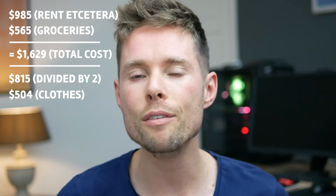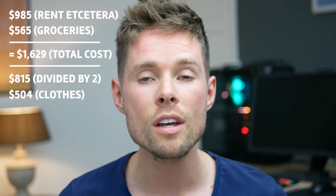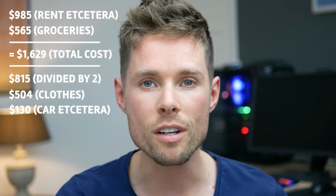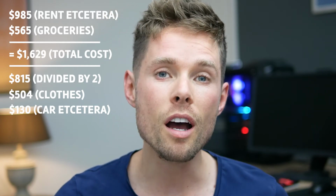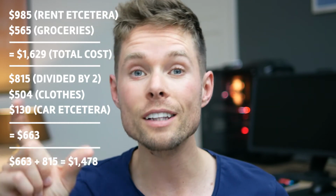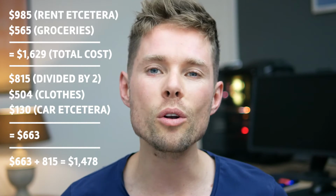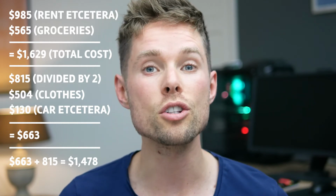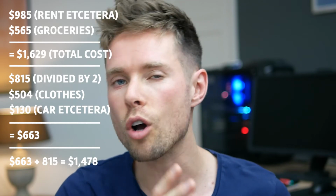Furthermore, I spent $504 on clothes, $130 on car payments like gas, insurance, taxes, and some other stuff, totaling $663. So adding those two numbers together, we get a total of $1,478 I spent personally in June last month, excluding the stock purchases I made.